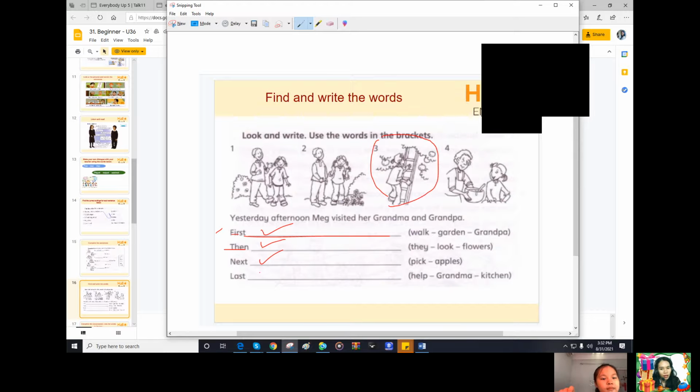All right, how about number four? Last. I helped my grandma in the garden. Look, is it in the garden? The kitchen. Yes, in the kitchen. Very good. So let's repeat. First, I walked in the garden with grandpa. Then we looked at some flowers. Next, I picked some apples. Lastly, I helped grandma in the kitchen.